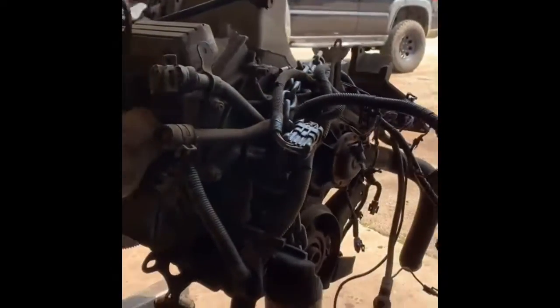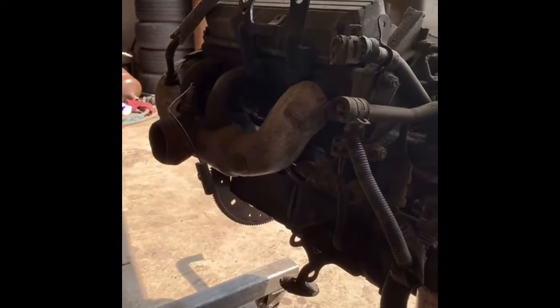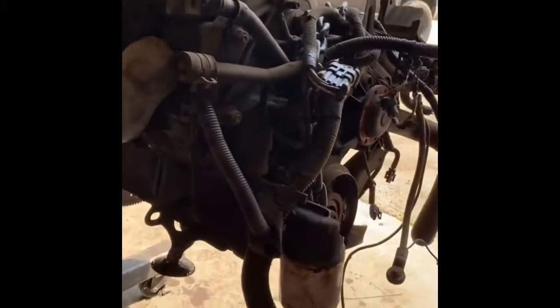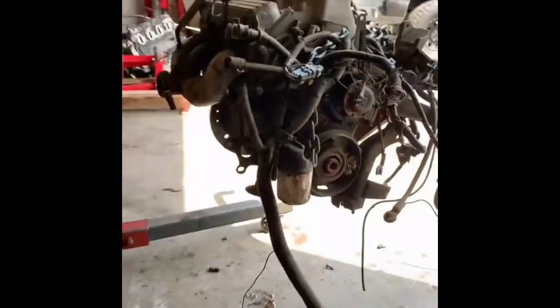And yes, you can clean an engine out to an extent, but when you pay for a running engine, I'm gonna get a running engine. So, trip number 2 to the junkyard. We'll get another one. Third time's the charm.